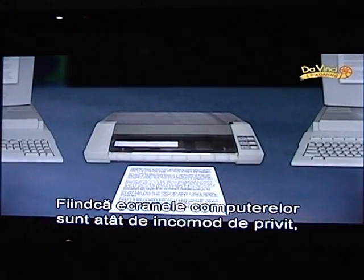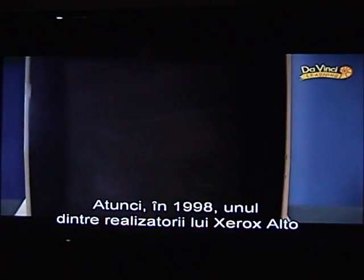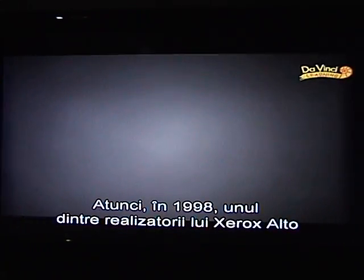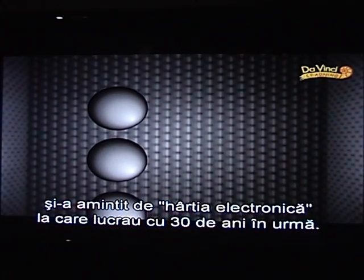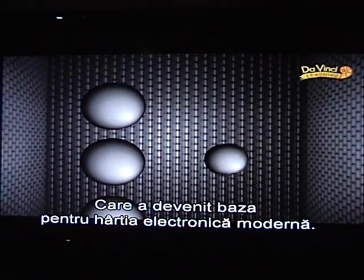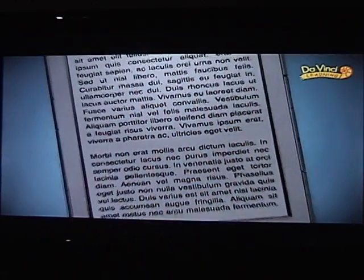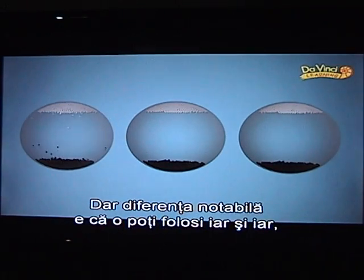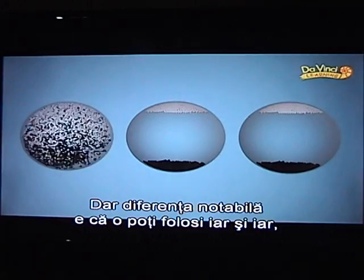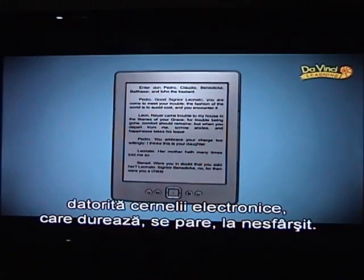Because the PC screens were so uncomfortable to look at, people printed out most of what had to be read anyway. And that's when, in 1998, one of the Xerox Alto developers remembered his electronic paper research of 30 years ago, which became the basis for modern-day eye-friendly e-paper. Its technology is designed to mimic the appearance of ordinary ink on paper. But the notable difference with e-paper is you can use it over and over again, because of the e-ink, which has seemingly endless durability.